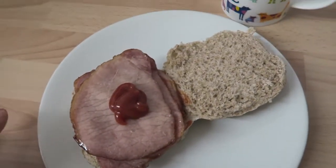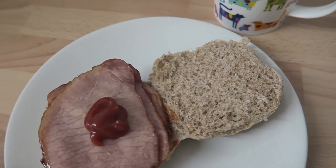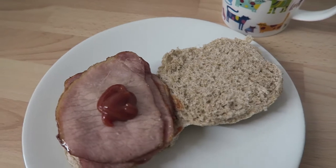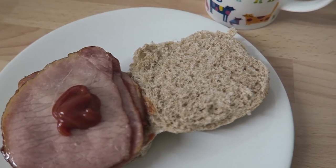So my food diary for today. Actually, I'm lying, it's not the morning, it's afternoon. It's like 1:10. I had a physio appointment this morning at midday, so I didn't have anything for breakfast or anything. I haven't had anything until now. So I shall show you what I am having.